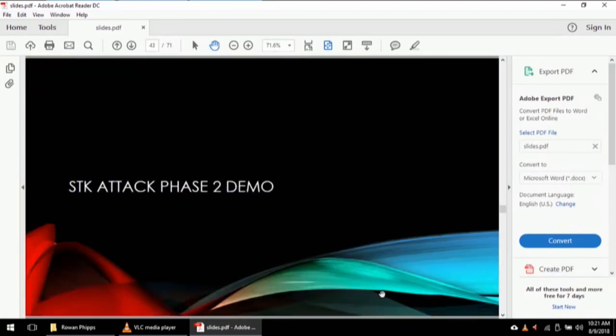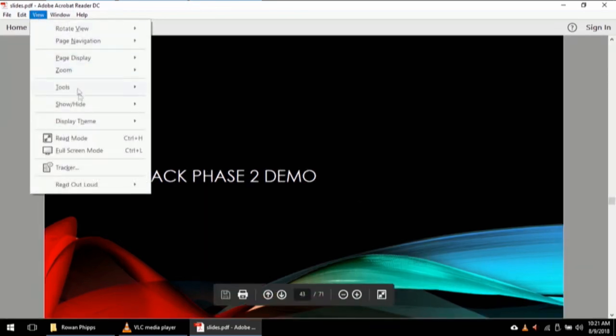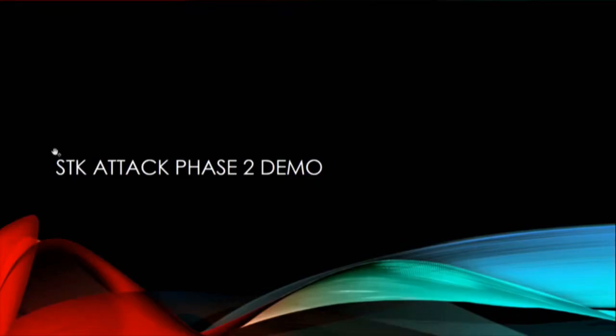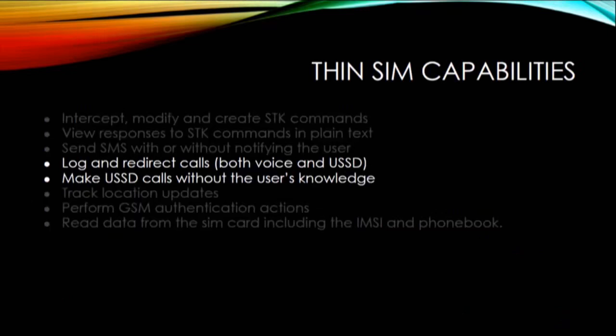Okay. So at this point, we've successfully done the transaction. There's no indication to the user that the money has gone anywhere or anything's happened really at all. Okay, cool. So let's go back to the list of capabilities that we have. So we've already used the first three. So let's look at the next two.